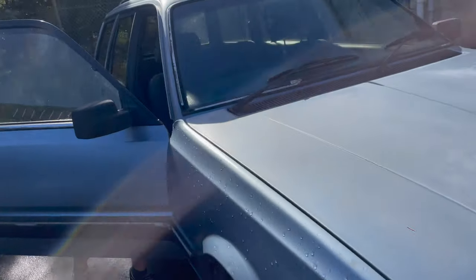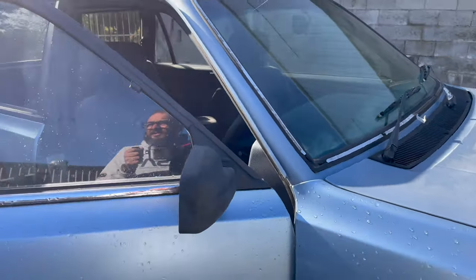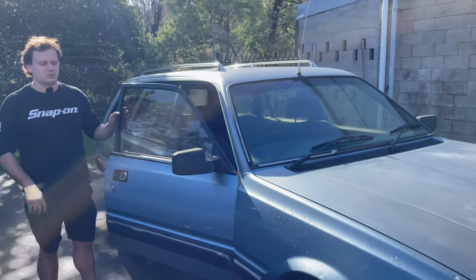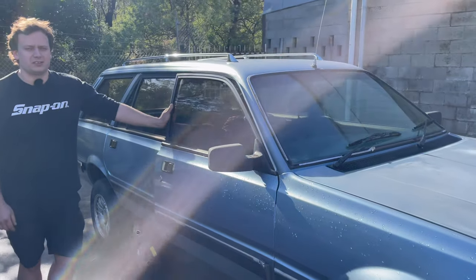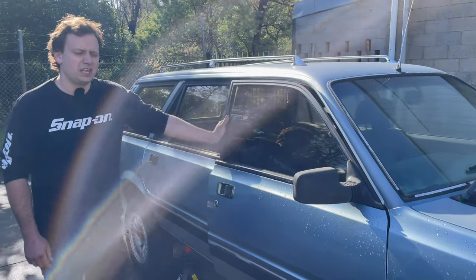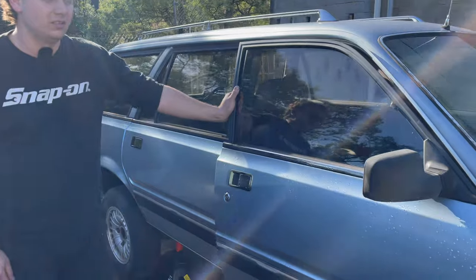Is it a keeper for you? I mean, you can see some use out of this. I'm not quite sure what I'm going to do with it, but I've got to do something with it. It's one of those things. So it'll be a case of getting it running. The brakes are all seized, so I'll have to go through the calipers and the drums. Get it to a point where it can drive and see how it drives. Take it from there.